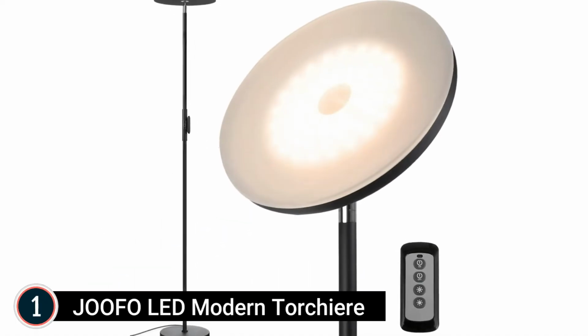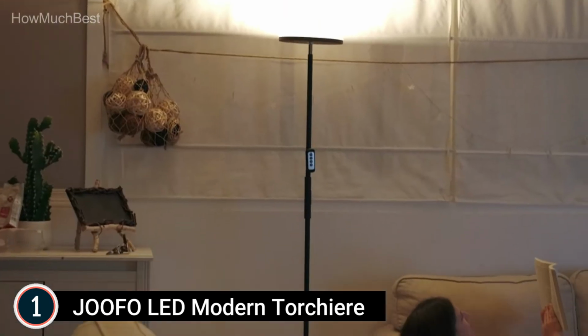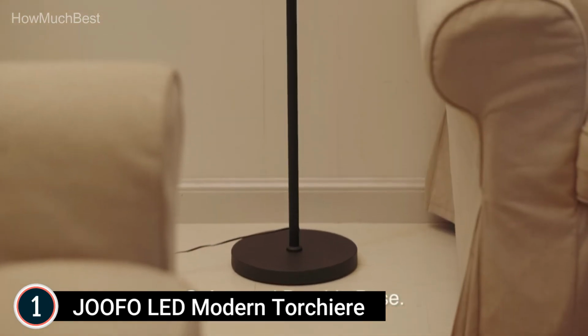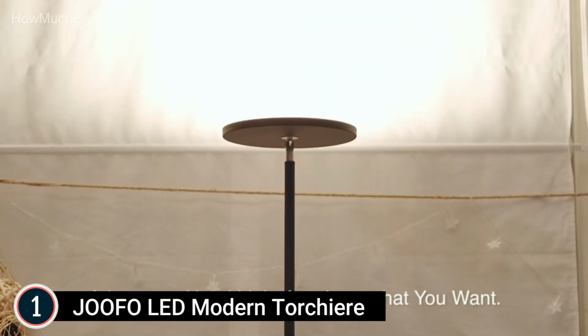The top one in our list, JOOFO LED Modern Torchiere. Several control ways. With the remote, you can easily control the floor light without leaving the couch and warm bed. Add-on touch control, stepless brightness adjustment, brightness from 5% to 100% by long touch.